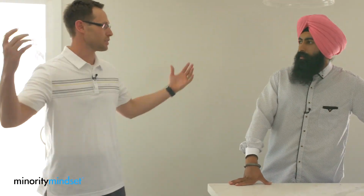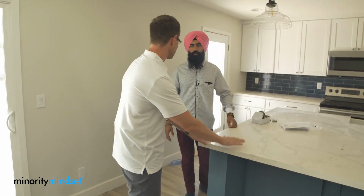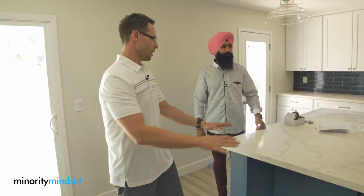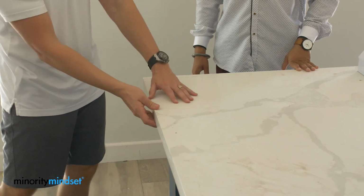Kitchens and bathrooms sell houses, right? So this is a 1,635 square foot house. It's not a big house, so we can afford to put a little bit more into some of the materials and make it really, really nice. So we opened up the walls. We decided to go with the nicer Calcutta quartz versus a granite. A really cheap way to make kitchens really pop is backsplashes.